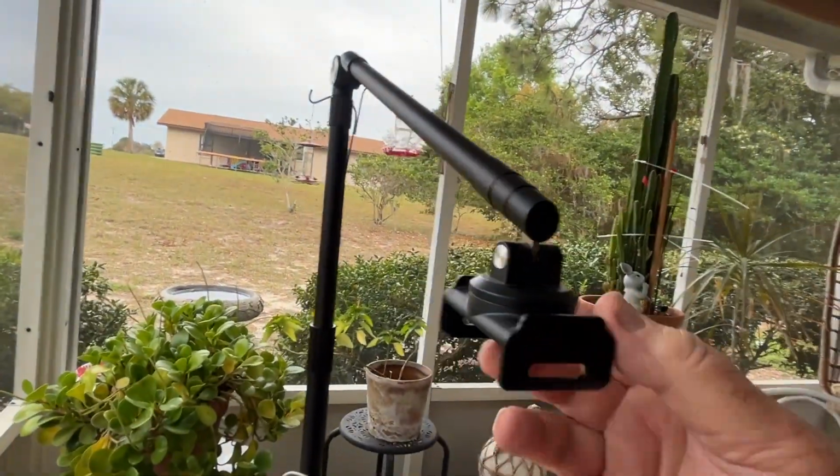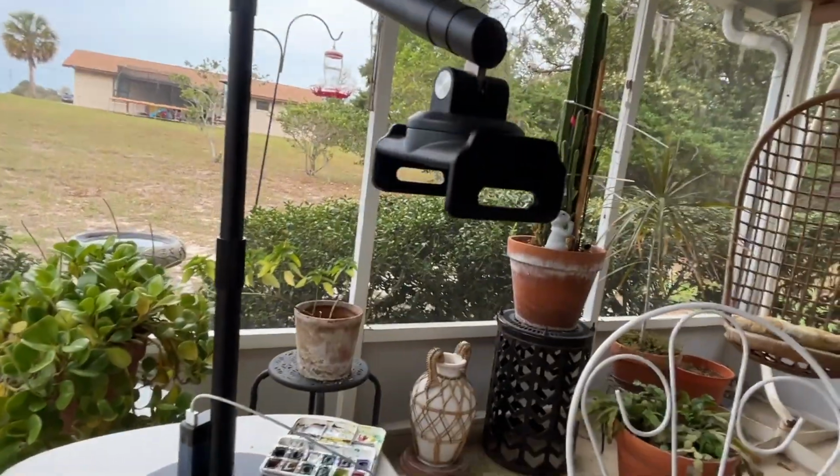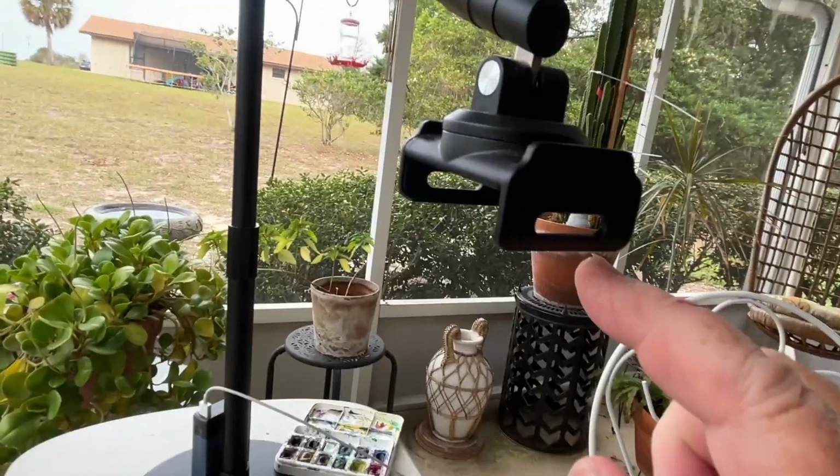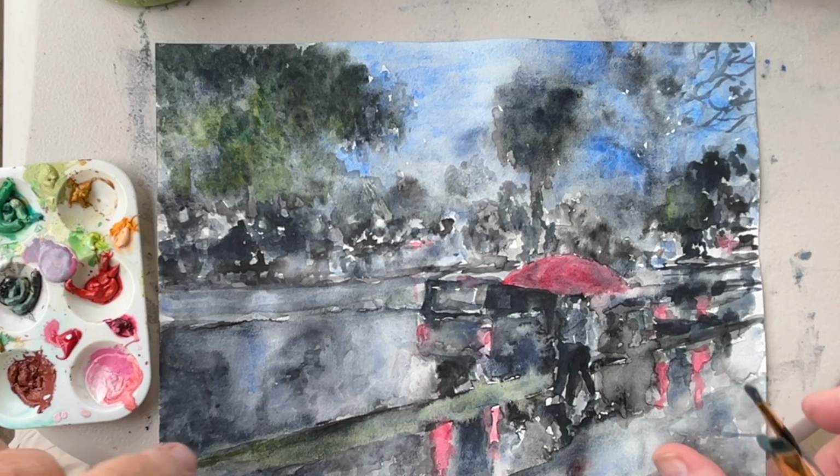Oh, by the way, isn't this neat, huh? This is what I'm holding my phone on. Not right now, but when I aim it at the picture. Okay, here we go. All right. Hope it's moving. Hope it's recording.